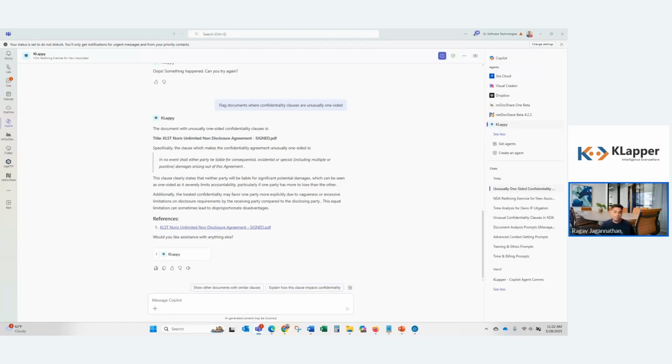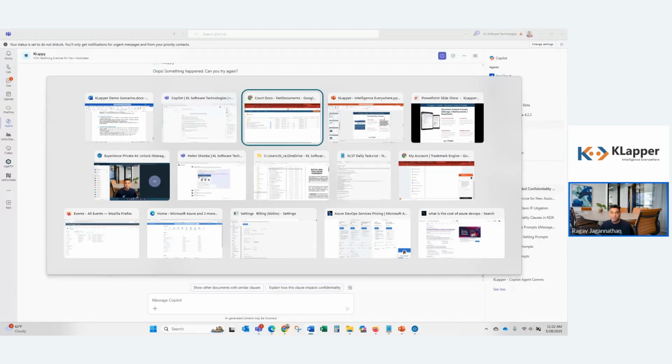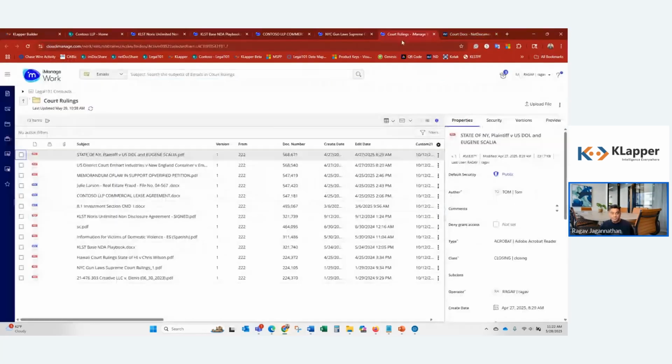I'm going to show you some additional prompts here. We call these advanced context setting prompts. Based on the prompts that I've already shared, it takes the context of the conversation, the Clappy agent, and it's able to build on top of that. And this is really cool. For example, I'm going to go back to the data that the agent is currently trained on, which is this one right here.